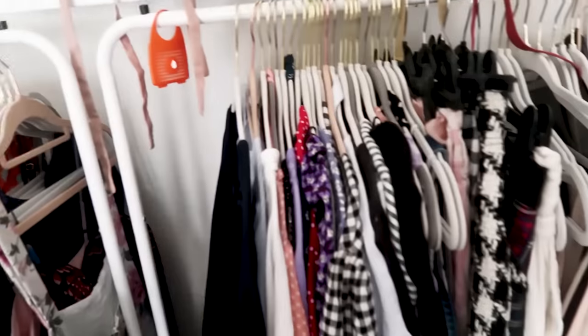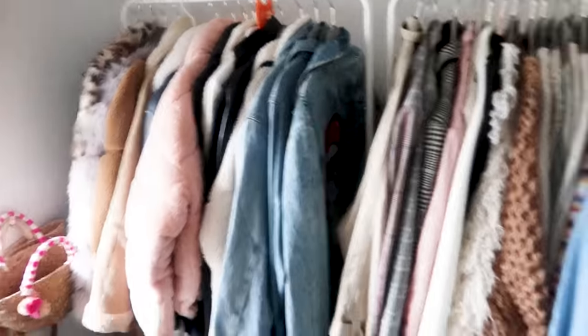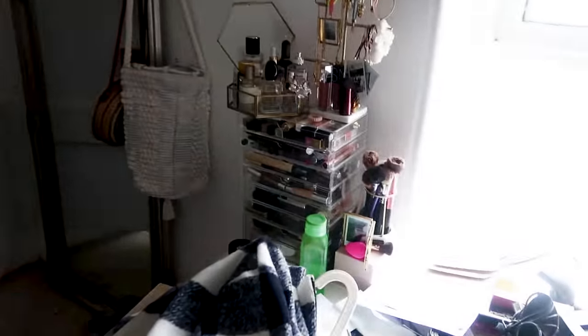So this pile here, whoa, is to go. And then that pile there is to try. So I'll show you trying on some of them, but not all of them, obviously. And then you can see there's so much more room and space, and it's so much tidier. So yeah, that's amazing. I do need to clear out my beauty stuff as well.